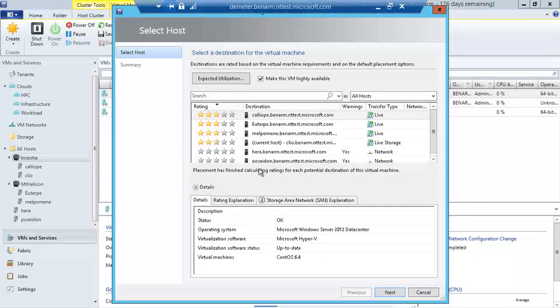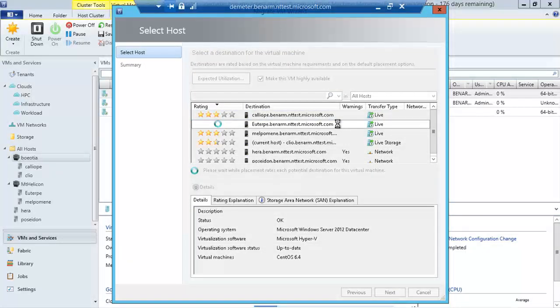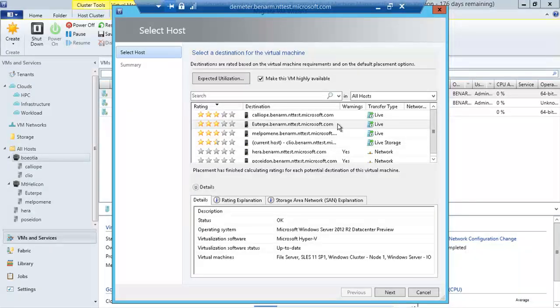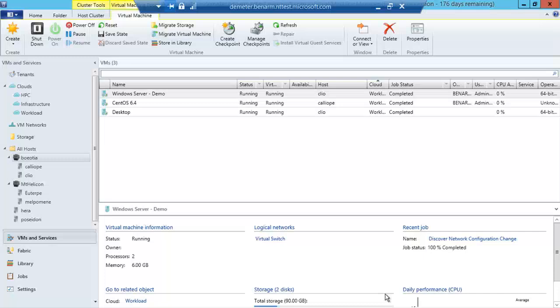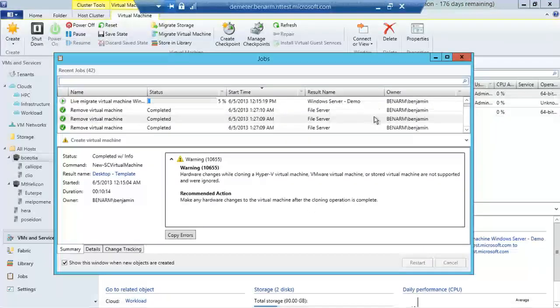So you can see here that System Center Virtual Machine Manager has come up, and it's given me a couple of options. The first one it's chosen is Calliope, which you can see is my other 2012 server. But I'm going to come down here, and I'm going to select Uterper, which in a moment it's actually going to show us is my 2012 R2 server. And it's offering it as an option, just like everything else. Nothing special to configure here. I can go ahead and do the live migration. So it's going to kick that off.